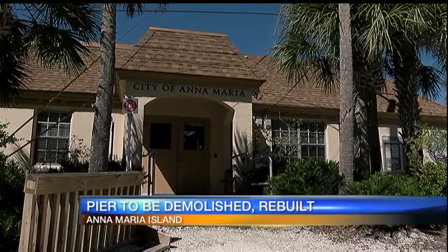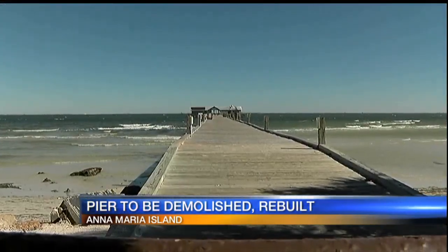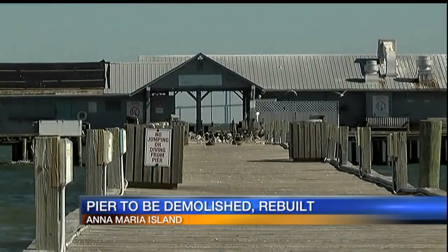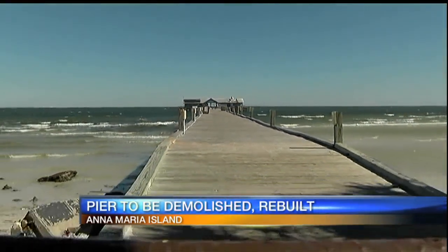Anna Maria Island Mayor Dan Murphy says commissioners unanimously voted in favor of spending $3 to $4 million to tear down and reconstruct a similar pier with the same footprint. But the decision is being met with mixed feelings.